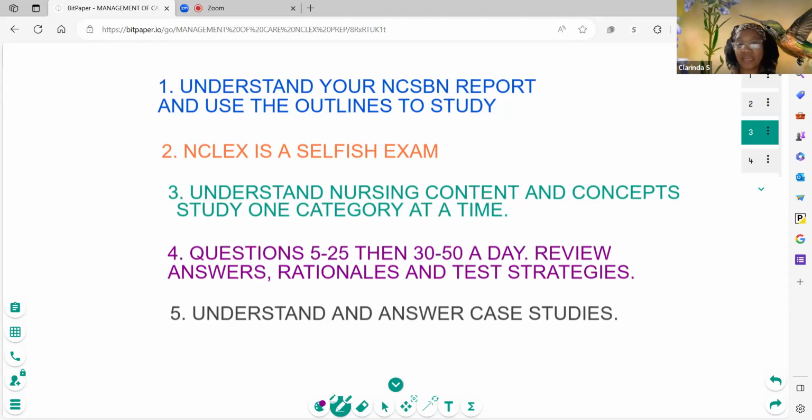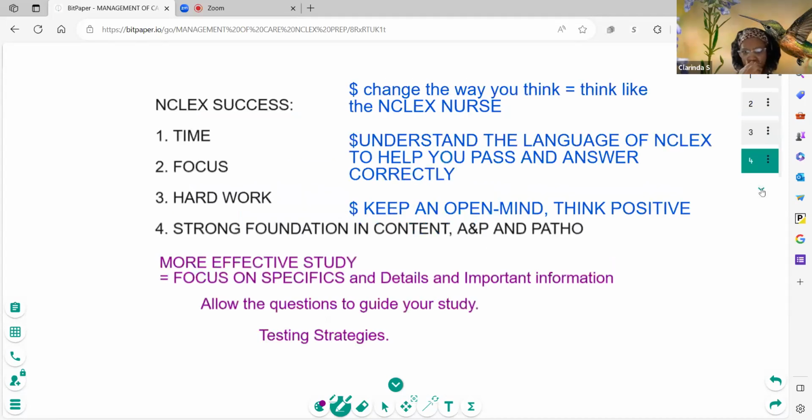And you want to understand and answer your case studies. You want to go through those as well. So those are 5 tips. To be successful, it takes time. This test takes time. It's a different type of exam. It's going to be different from any exam that you have taken in life.